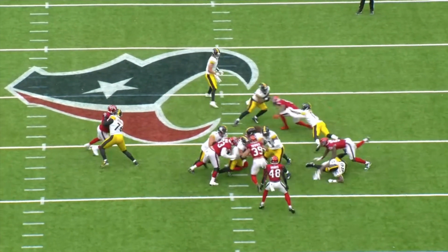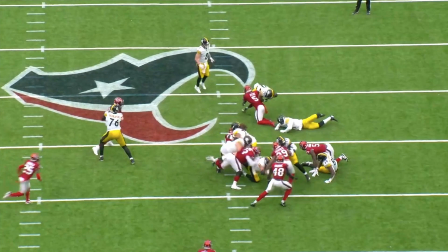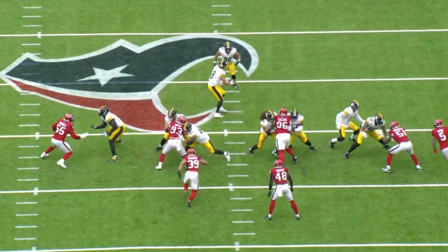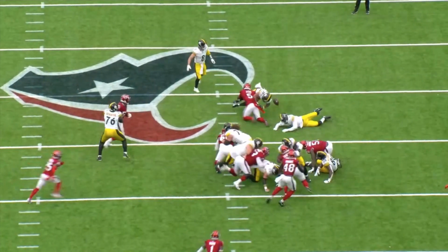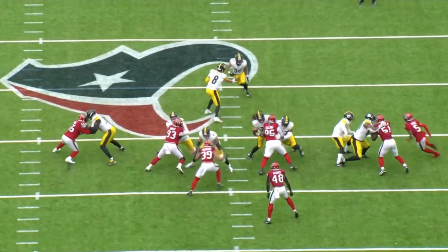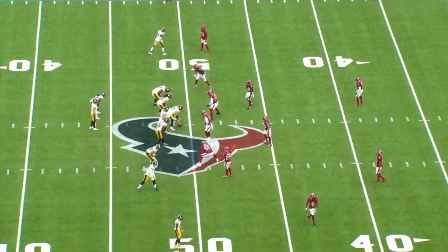He jumps in and just levels the ball carrier. I mean, it's helmet on the ball. You know, Warren really needs to do a better job taking care of the football. But again, that's just good film study by the defense, and that's just a tendency that teams have really picked up on over the course of the first month of the season.